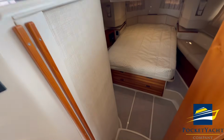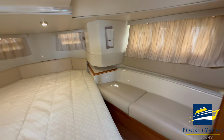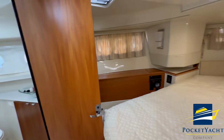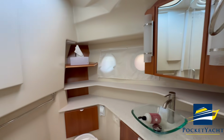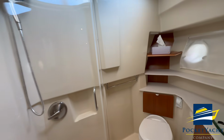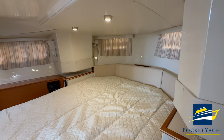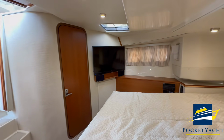Then we pop down into the master berth. A lot of room here, easily accessible on both sides of it. You have a nice little sitting area. Leads right over to this master bathroom, which is awesome. You got a sink, you got the head separate from the shower. The shower has a big door that'll actually open and close there, and just a really nice view of the berthing up here.